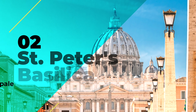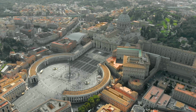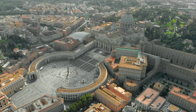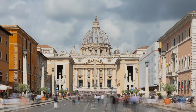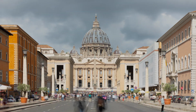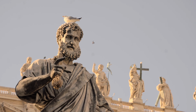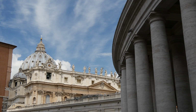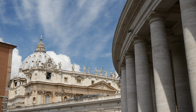In second place is St. Peter's Basilica. St. Peter's Basilica is the largest church in the world. The basilica is home to a variety of beautiful works of art, and it also serves as a popular destination for tourists from around the world. The basilica is also home to the tomb of St. Peter, one of the 12 apostles of Jesus. This is a popular destination for pilgrims from around the world, and it is also a great place to explore the history and culture of the Catholic faith.